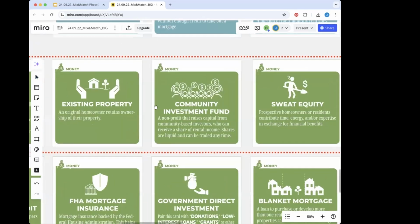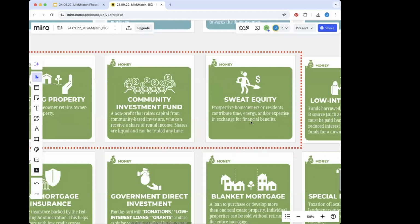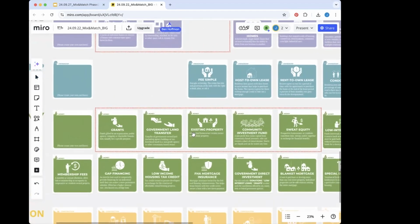The fourth option is to use a community investment fund. In other words, a way of raising capital from community-based investors who would then receive a share of income, for example, as rental income, or it could be any other kind of income as well. And then the fifth option is sweat equity, which enables future homeowners to have a reduced cost, perhaps in exchange for their contribution of construction labor or other kinds of labor, such as organization or outreach or things like that. All right, so curious to hear your thoughts. You should see a poll pop up pretty soon.